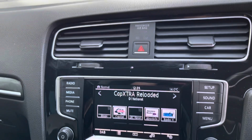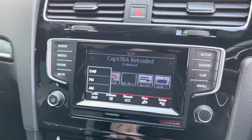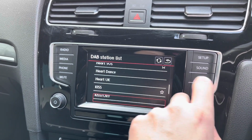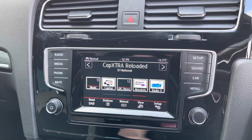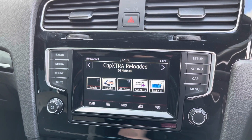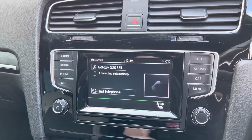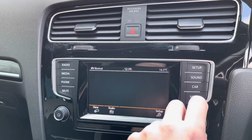Moving over to the left, you've got your main multimedia screen here with FM, AM, and DAB radio functionality. This therefore gives you an incredible list of radio stations to choose from all throughout the country. You can also create your own presets, so your favourite radio stations are only one button press away. However, you can connect your phone via the Bluetooth and connect your own songs and your own contacts to legally call people while on the road.